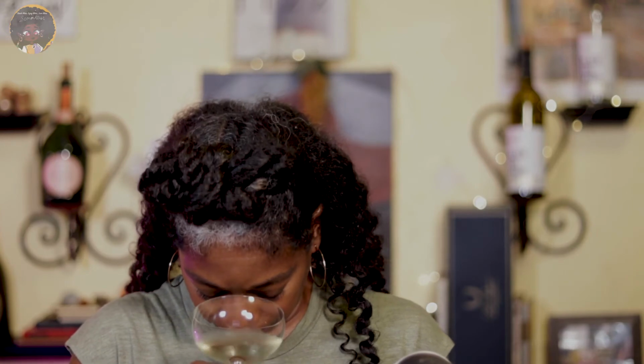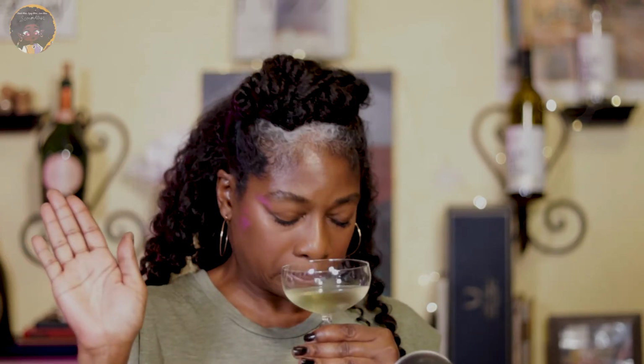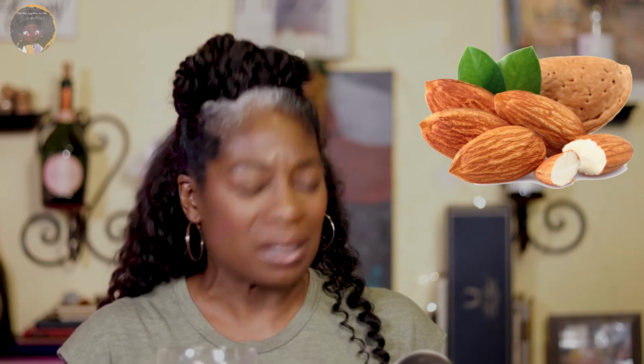Something that I like to do if I am not picking up immediate flavors is close my eyes and breathe in the wine. It helps me concentrate on what flavors I'm actually smelling. I smell lemon lime. I smell apples and pears. Let's see what we can smell with this one. That's so weird. It smells like almonds, I think. Yeah, it's almonds. I smell almonds.